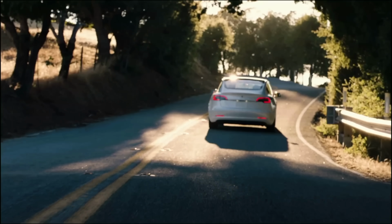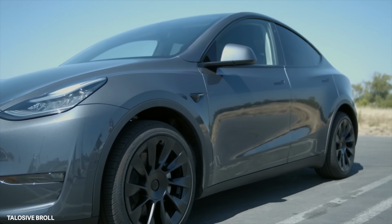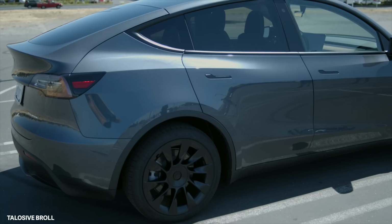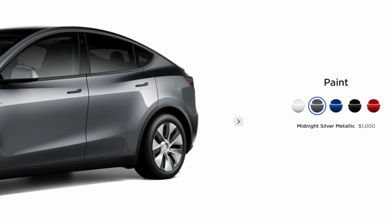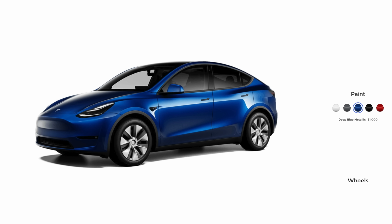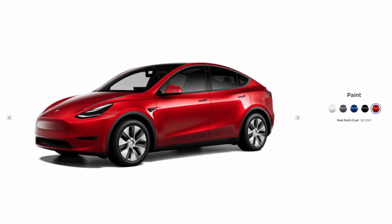There was Pearl White and also Midnight Silver Metallic. But while the former is still free, the latter is no longer free, now costing a pretty penny if you want to upgrade to it. This color is now going to cost you $1,000 in the configurator, leaving white as the sole free color to choose from as of right now. Of course, this is going to join deep blue with a cost of $1,000. Black is going to cost you $1,500, and red, my precious multi-coat red paint, is going to set you back $2,000 on the Model 3 and Model Y.